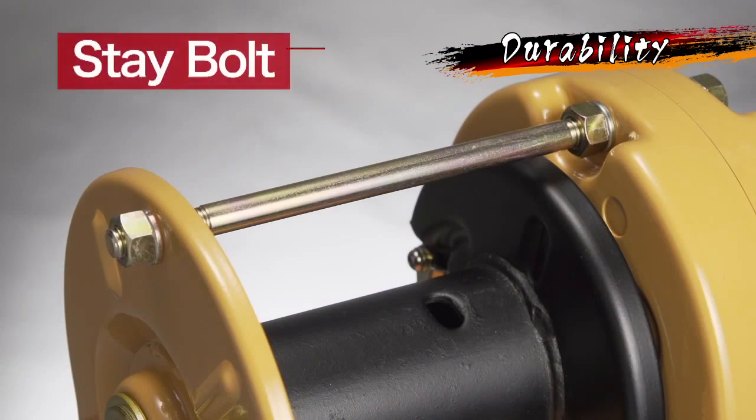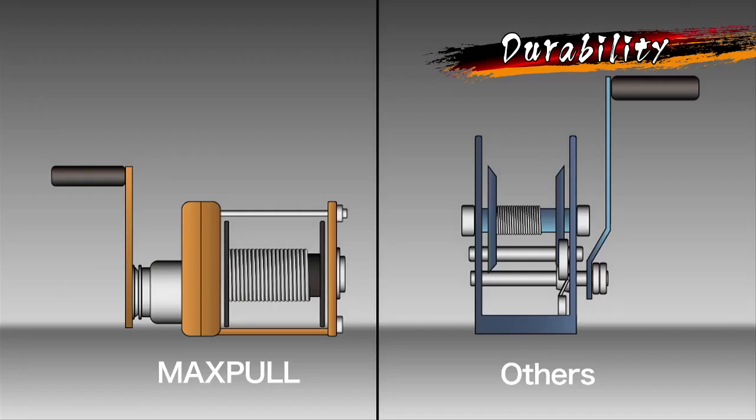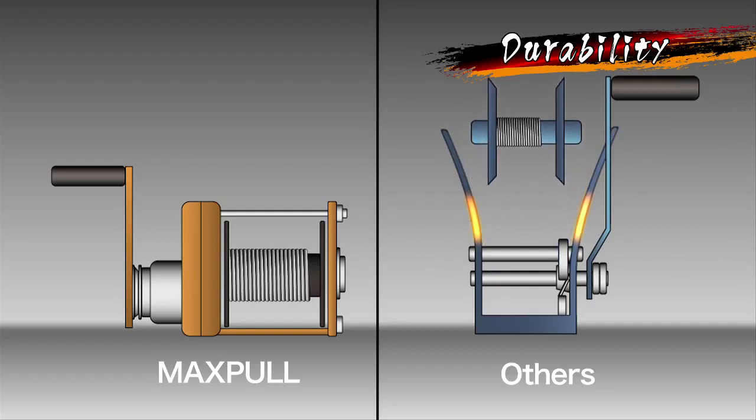For those winches which are made by other companies, the frame will open in the direction in which the load is applied. And the longer the winch is used, the sooner the drum will fly off. The Maxpull winch utilizes a stay bolt, preventing the frame from opening and further increasing its strength.